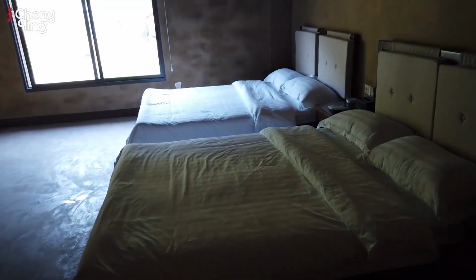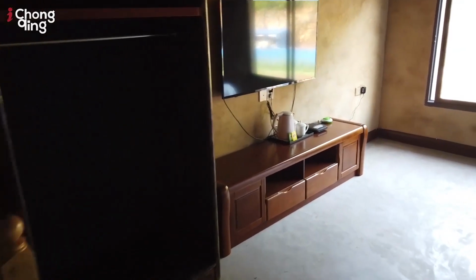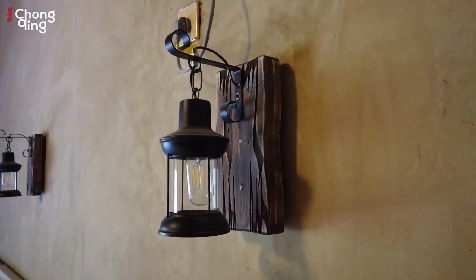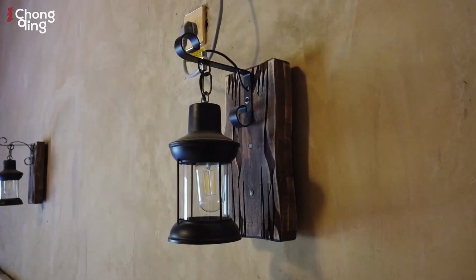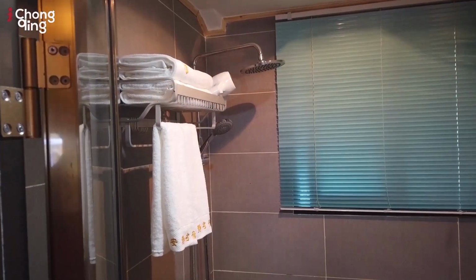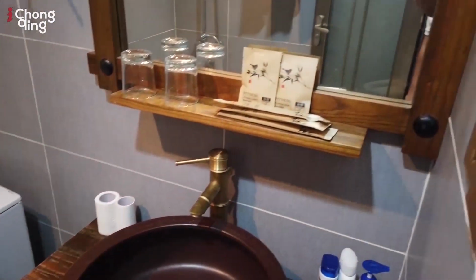Oh wow, so we've got two more large beds up here. Also a TV, kettle, and a wardrobe there. And I like these room lights as well. These are kind of like the old-fashioned lamps, but of course they're modern at the same time. I'd have to say a pretty nice bathroom as well. It's got one of those solar-powered water boilers. Okay, let's go back out.